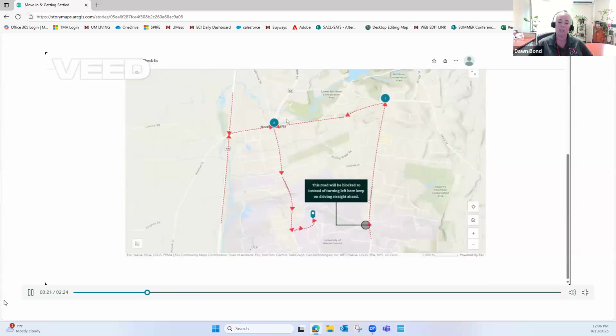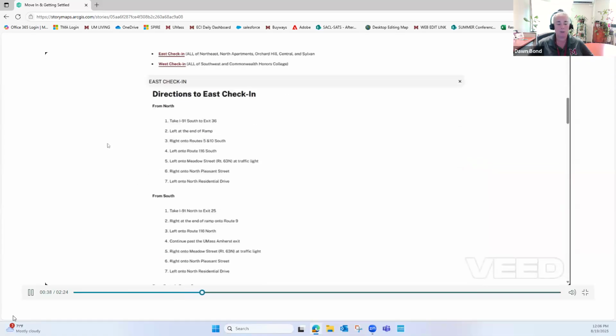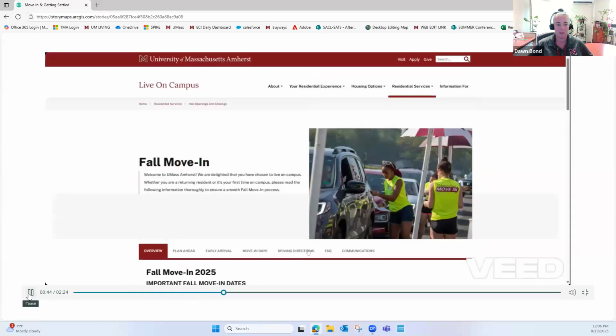East Check-in location is behind North Apartments in a big parking lot called Lot 44. And depending on what direction you're coming from, you're either going to navigate down East Pleasant to Pine Street, or you're going to take 116, and that will get you to North Residential Drive. The directions are both mapped and written out step by step.